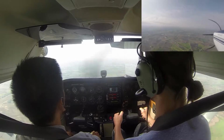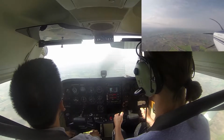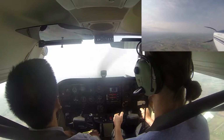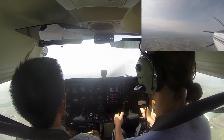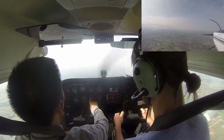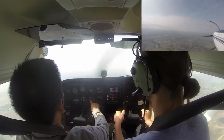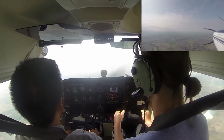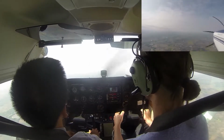Can we try to climb to 4,000? Yep. Is there a method to climbing? Do you want to climb at a certain rate? Right above here is fine. You can keep your eye on this from time to time, but don't be too focused on it. About 500 feet per minute is fine. So we were at 3,500, and if we're climbing at 500 feet per minute, we're going to be there in exactly 1 minute.